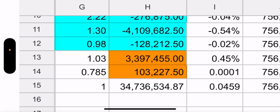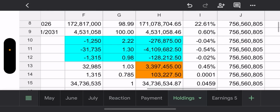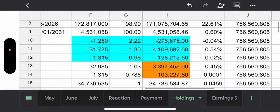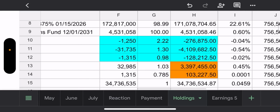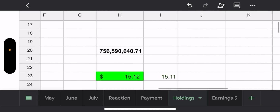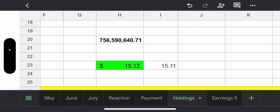But again, we've got time. We've got like 3 weeks until the expiration of that. And then we've got the 3 calls heading into next week. Nothing to really talk about there yet. But the net asset value of TSLY is 756 mil. The NAV is at 15.12 and the trade price is 15.11.